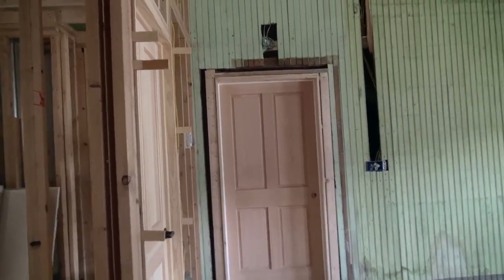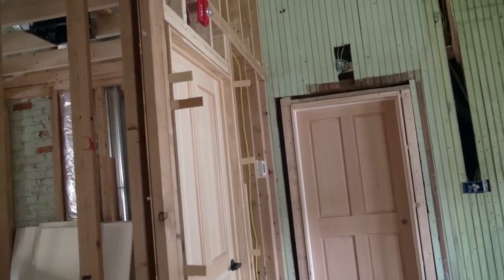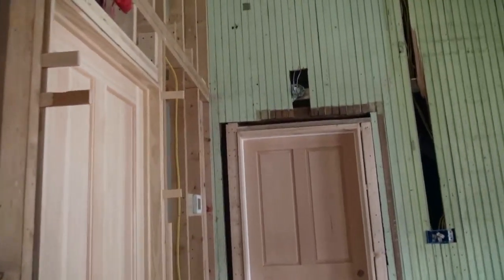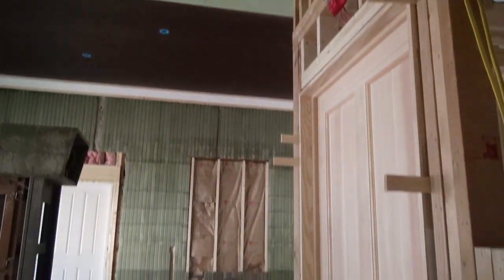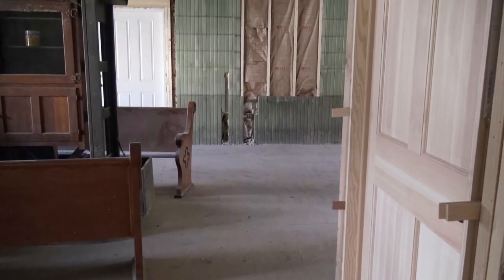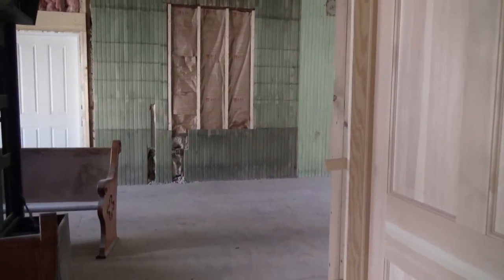Obviously, when we do drywall, we're going to be taking those doors off and protecting the molding and so on around those. But that's the reasoning for doing it that way. So I believe that is everything that was done in this room. So this room will be ready for drywall after we have inspection, and we're looking forward to having that done.